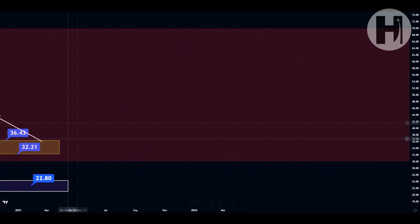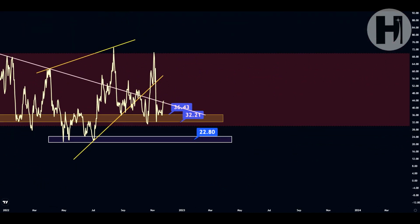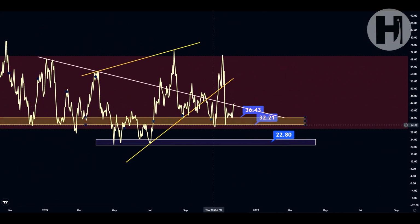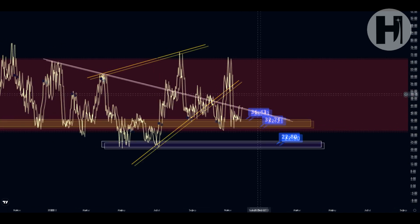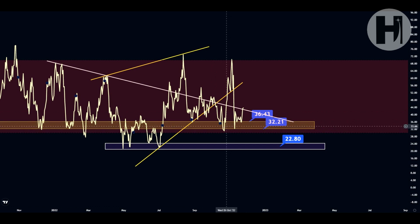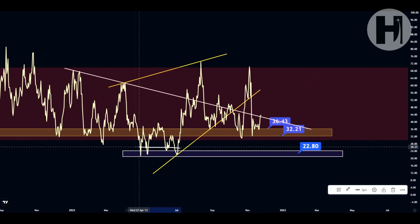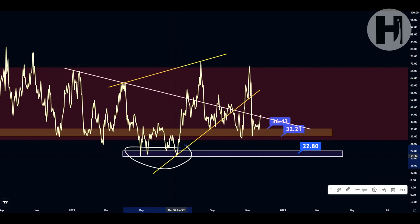But jumping into the daily RSI, you can see that we have retested our support block multiple times since October. And we just had a recent touch here November 20th. As you can see, this golden support block has been holding up very nicely. It was a resistance area previously, and you have a support block down below here, sitting at 22.8, and this is an area that we have retested multiple times since April to July 2022.